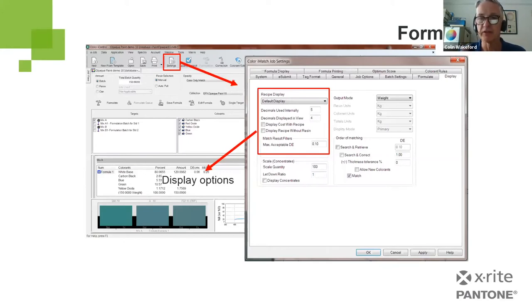The number of decimals used, obviously, we've got internal for accuracy, but we've also got external or viewed decimals, which might be kept in line with a dispensing machine, for example. We can display the recipe with or without resin. So it might be that you're using pre-filled cans or canisters where there's already resin in the can and just want to dispense the color into that, although the formulation would take that into account in the background.